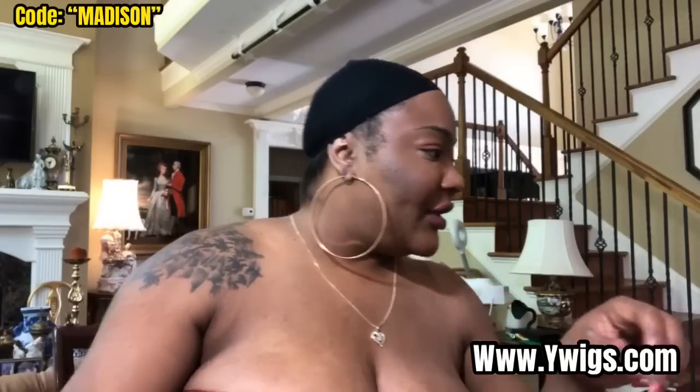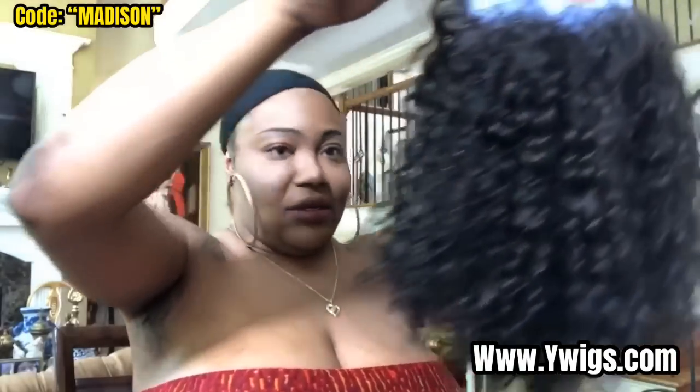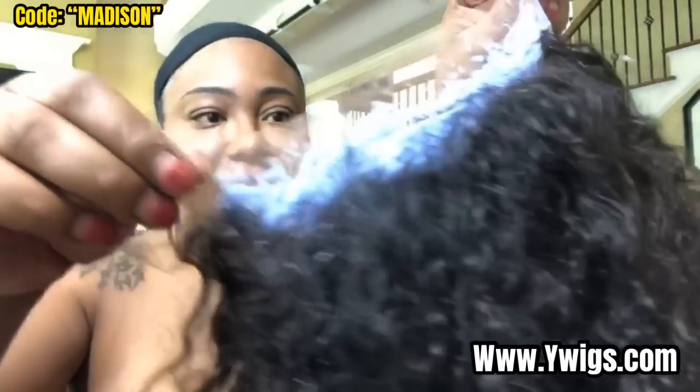Yes, she's over there bleaching the other one. I want to show y'all what the other one looks like, too. We're bleaching both of them. Look at that. Bleaching this one, too. Bleaching the knots of this one. Look at that.